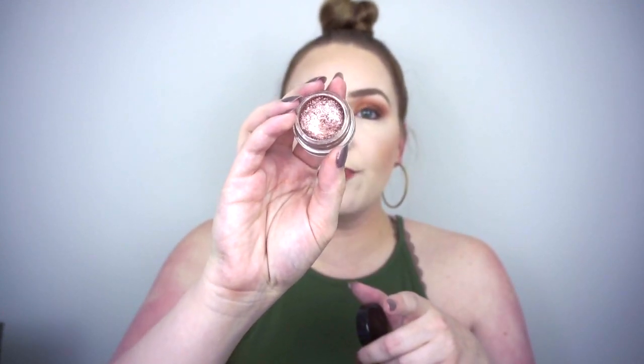This is a really pretty rose gold shade, but it's a warmer rose gold. You guys know that I really love the Tarte Chrome Paint Shadow Pots. I like the Hourglass Scatter Light Shadows.